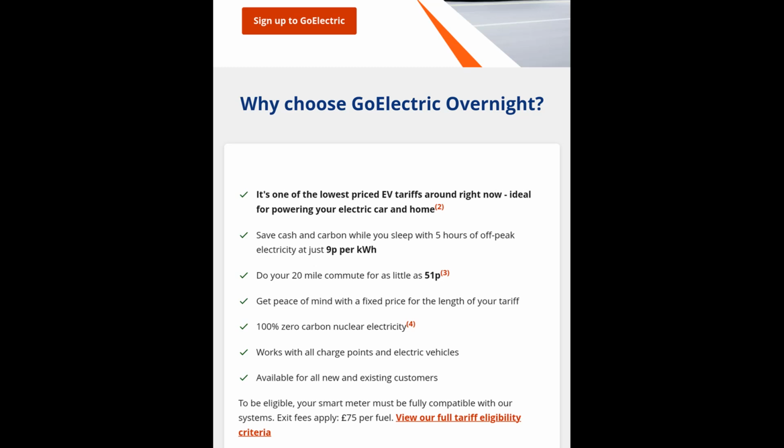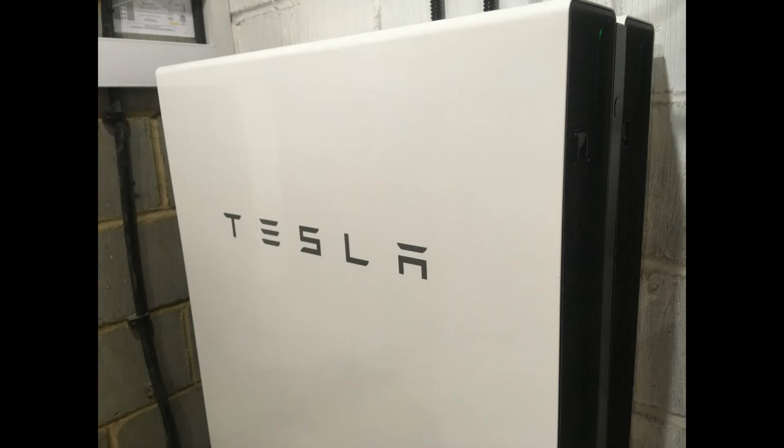The Go Electric tariff has a 5-hour low rate period from midnight to 5 AM GMT. So the storage heaters weren't getting any input for the first half hour and continued to take energy for 2 hours from 5 AM to 7 AM, which was now the higher rate. The second Powerwall I had installed last year came to the rescue, as the two Powerwalls were able to supply this energy rather than the grid without the danger of running out of energy before the end of the day.